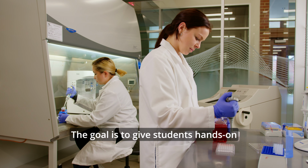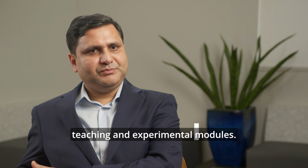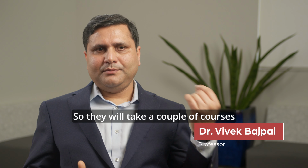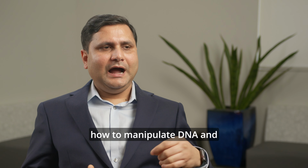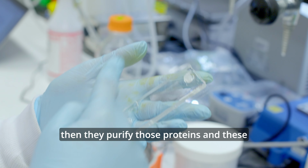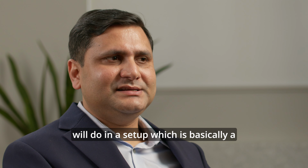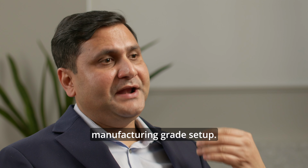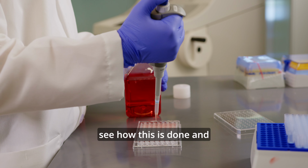The goal is to give students hands-on teaching and experimental modules. So they will take a couple of courses that will train them how to manipulate DNA, and then once they have manipulated the DNA, how to expand that in bacteria or human cells, and then they purify those proteins, and these proteins are basically biologics, and they will do it in a setup which is basically a manufacturing grade setup. Once you come to the lab, you actually see how this is done.